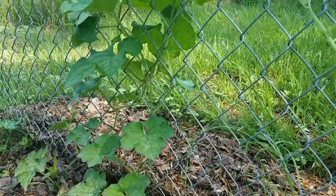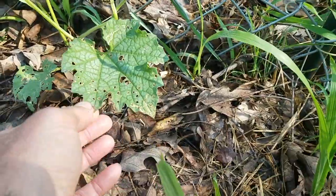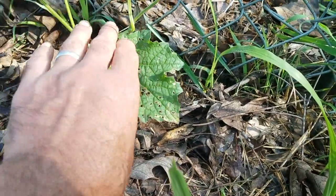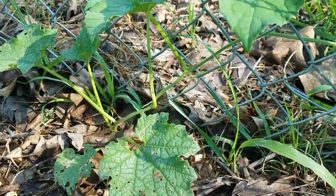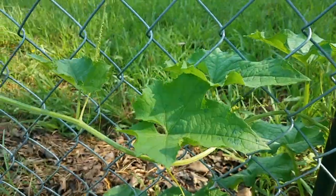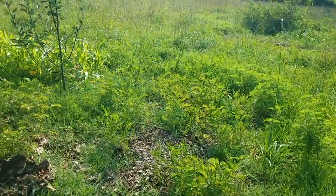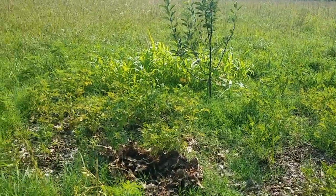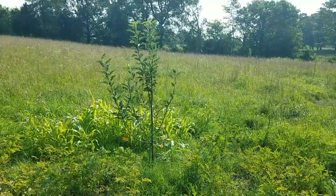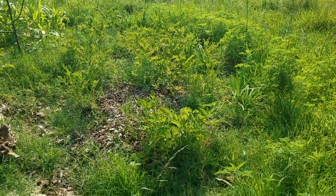Again, it's something I've never grown before, so I don't know enough about it to know if they're doing well or not. These bottom leaves, those grasshoppers again. But as the leaves begin to climb, I notice the grasshopper damage kind of goes away. And our final stop, I'm a little embarrassed to bring you out here. Our much neglected area around the apple tree where I do have some potatoes in the ground.